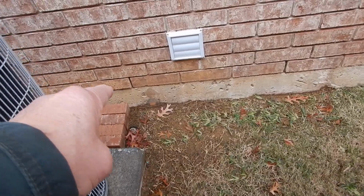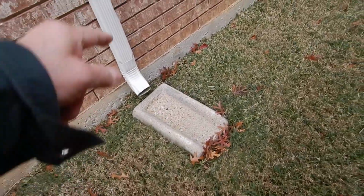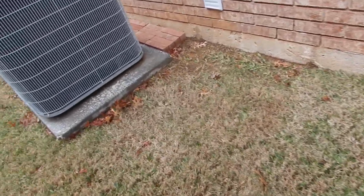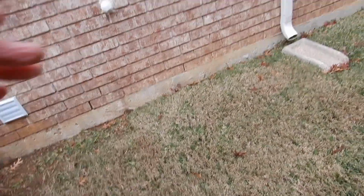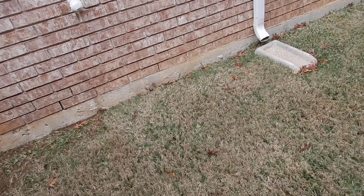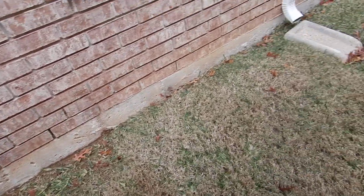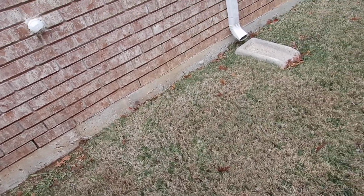Over here, these little round circular things tell us that this is a post-tension slab foundation. There are several types of post-tension slabs, and I don't know which type this is. They're all good, all suited for the purpose. The cable makes the foundation much stronger than conventional rebar. So there's that, and so we just know.